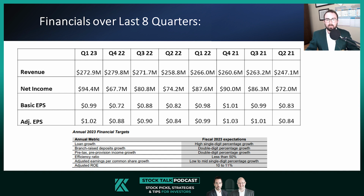Now, looking at net income to common shareholders, it came in at $94.4 million, or about 99 cents per share, and that's an increase of about 8% from the same period last year. And quickly looking at the valuation metrics, it trades with a trailing price to earnings multiple of about 7 times, which compares to TD, which trades at 9.6 times, and RBC, which trades at about 12.5 times. And looking forward for growth, management did provide some targets, with loan portfolio growth expected to be in the high single-digit range, and adjusted EPS is supposed to grow in the low to mid single-digit range.